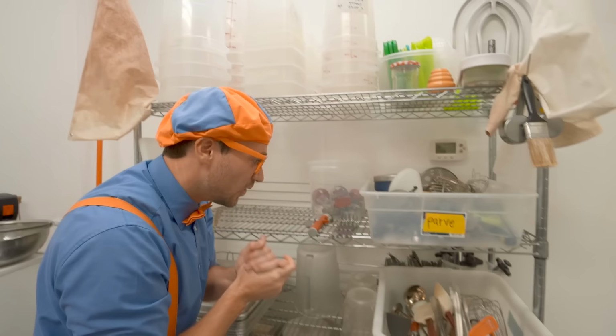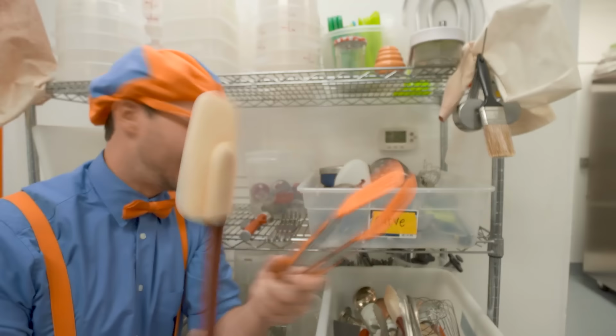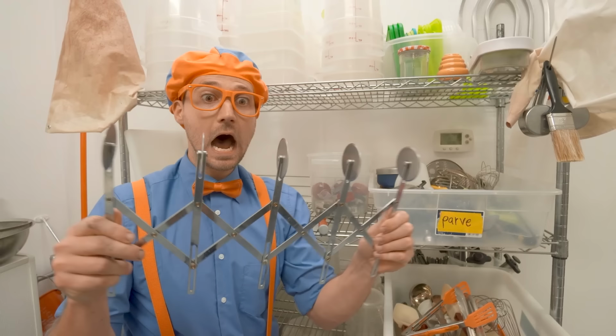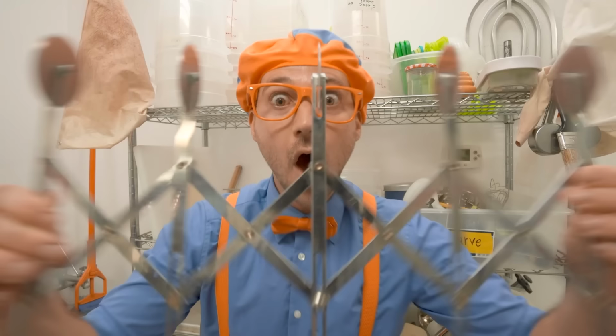Ooh, whoa, a spatula, some tongs that kind of look like spatulas. Whoa, a little ice cream scooper. I bet you can scoop and measure a bunch of cool things with this. Whoa, look at this. Whoa, that's sharp. Whoa, you can make some nice even lines with that. Ooh, when you cut a bunch of dough. Whoa! Okay, let's put that back.